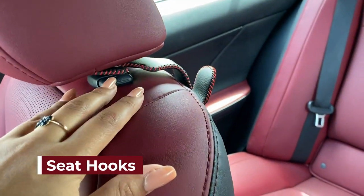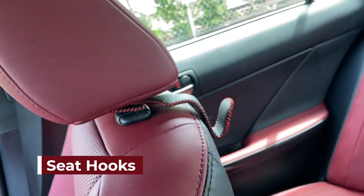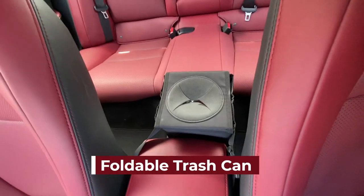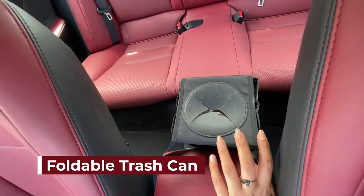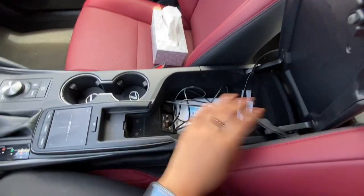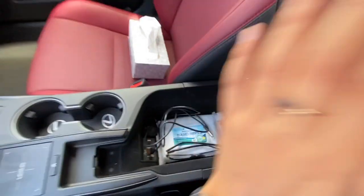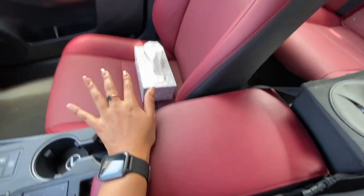Next thing I have is this hook for your bag, especially when you're a girl. You can hook your handbag in there, and I actually hooked another one on this side as well, so my passenger can also put their bag behind. Next, I installed this little trash can. I already put lots of trash in it, just tickets and napkins and whatnot. If we open the middle section, I also put some spare sanitizer and my glasses, so I didn't put too much stuff here. Don't worry about that tissue box. I'm gonna get rid of it and put it in something much cuter.